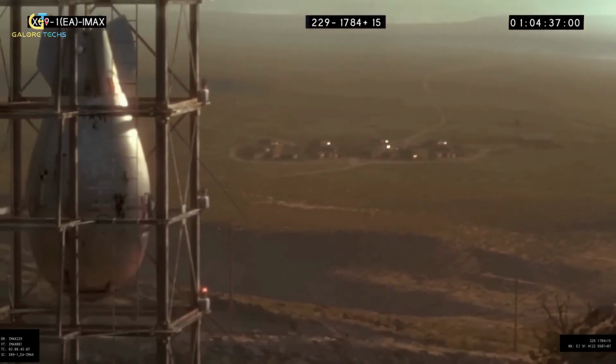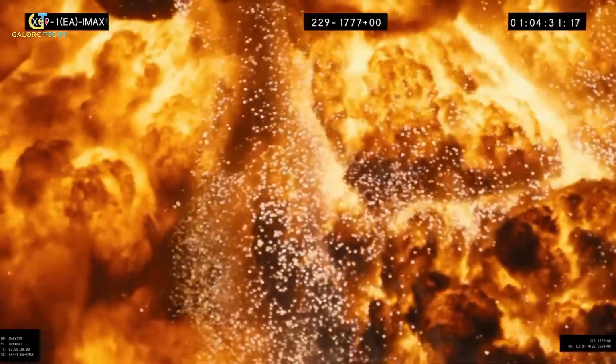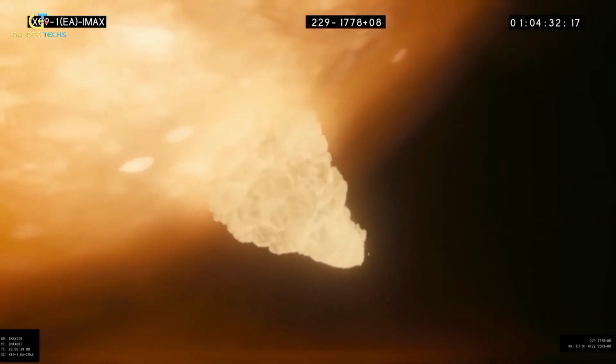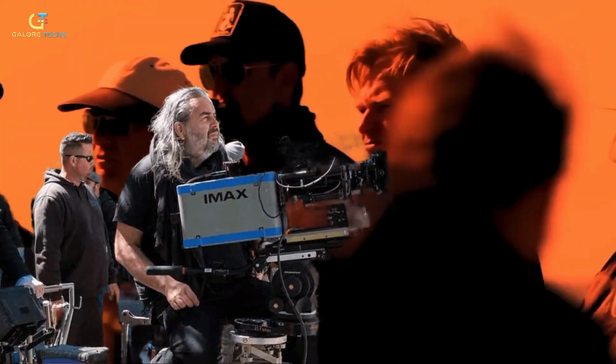Christopher Nolan is known for his preference for practical effects over excessive CGI in his films. He often strives to create a sense of realism and tangible physicality in his work. This dedication to practical filmmaking techniques sets him apart in an industry where CGI often dominates visual effects. The visual craftsmanship behind Oppenheimer reached new heights through its innovative camera techniques.